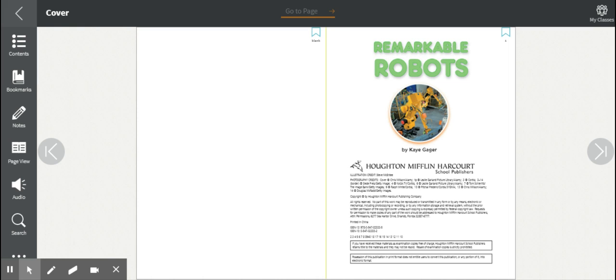This is your vocabulary reader for Lesson 25, Remarkable Robots. The point of the vocabulary reader is to give you another chance to review the vocabulary words for the lesson and also to get some cool background information on the topic. And one of our main topics for this next 2 weeks is robots. So this is some information about some robots. It was written by Kay Geiger.